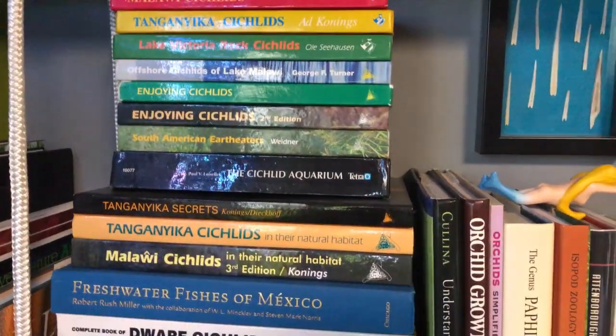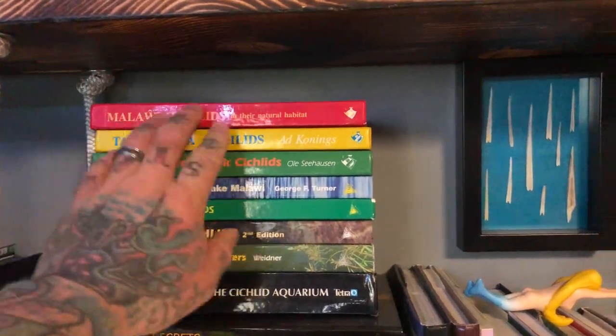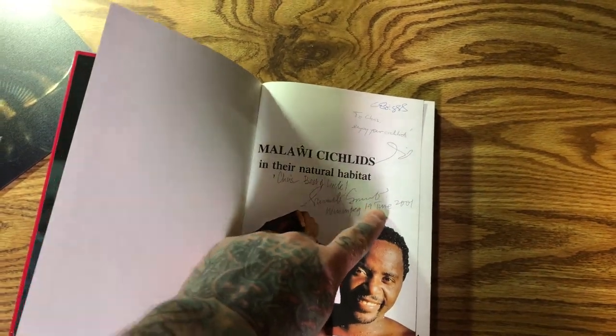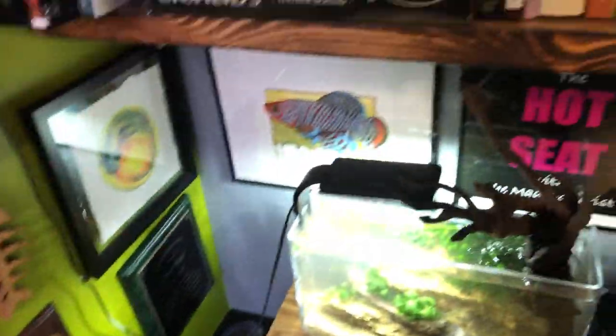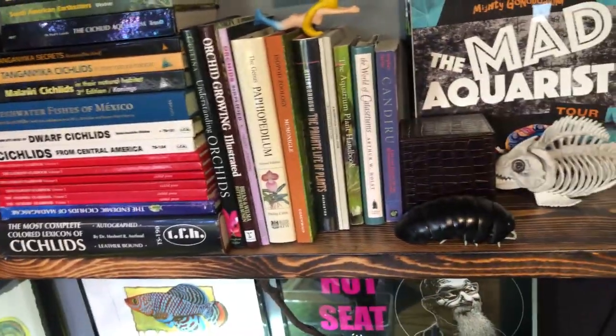The very first original editions of the Malawian and Tanganyikan cichlids by Ad Konings, and one of the coolest factors about them is that we got them signed by Ad, but we also got them signed by Mr. Stuart Grant from Lake Malawi back in 2001, when the Canadian Cichlid Association brought the two of them in to do a talk at one of our meetings. So I have lots of different books that are signed.